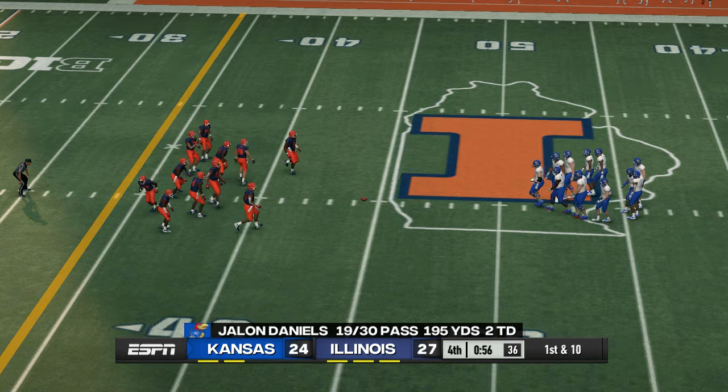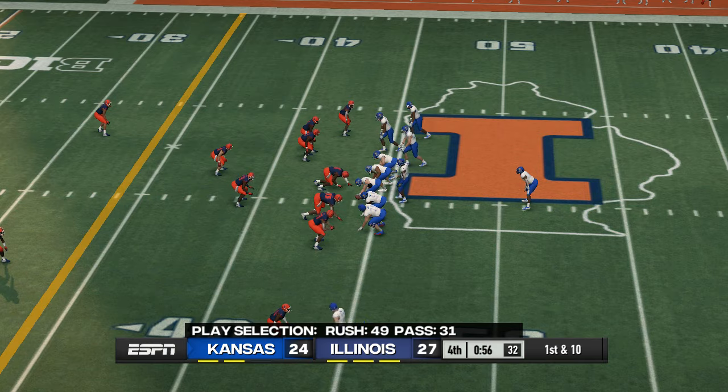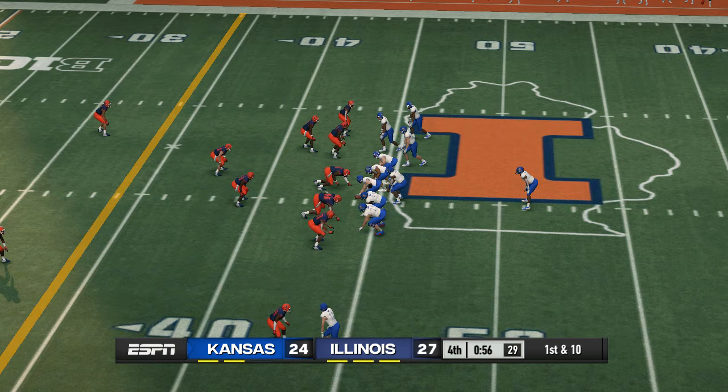First down. Hey, check mic 39. Check on the shot. One, two, one.